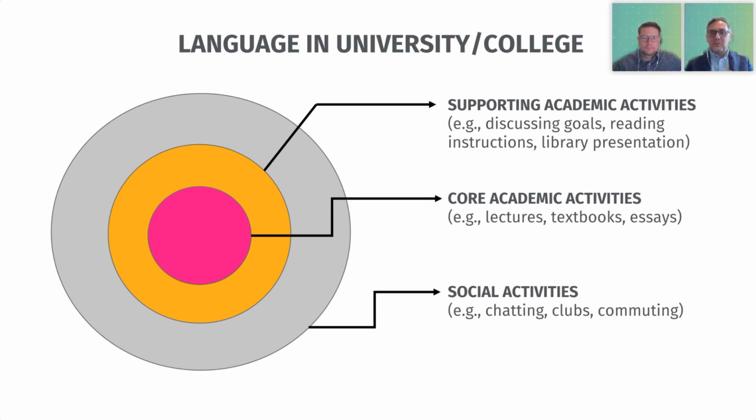Just a few things that come to mind when we think of academic English. Core academic activities are the ones that come to mind when we think of academic language: listening to lectures, reading textbooks, writing essays, and explaining something to a professor or a classmate. Supporting academic activities, on the other hand, are the softer things we do on campus, like speaking informally with a teacher about our academic goals, listening to a teacher explain how to do labs, reading instructions for an assignment, going to a library presentation, and so on.